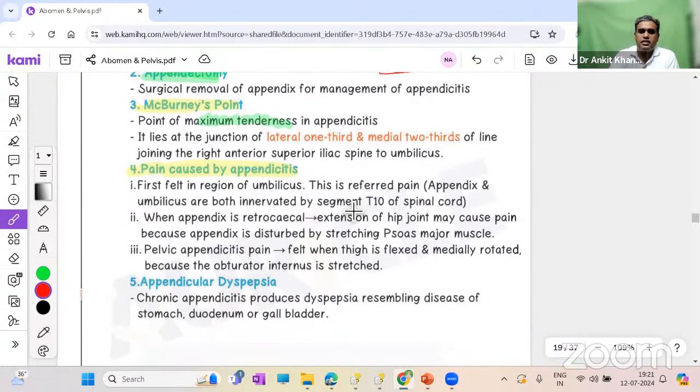Now, pain caused by appendicitis, these three things are a must know. First, the pain is felt around the umbilicus, initially. So the patient comes to you, say teenage group or those age groups, with a severe colicky pain around the umbilicus, one of the differential diagnoses, one of the diseases in your mind, should be appendicitis.